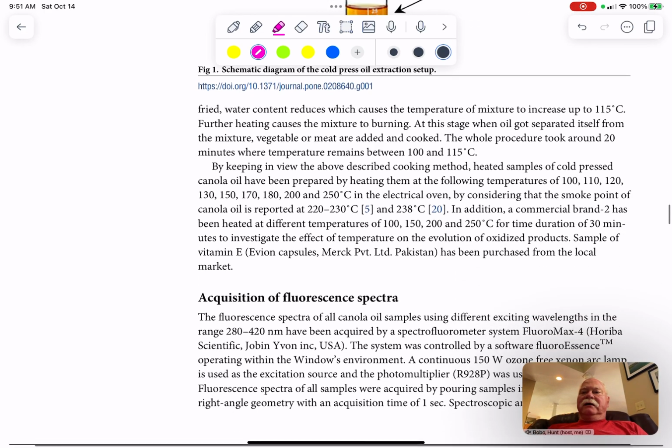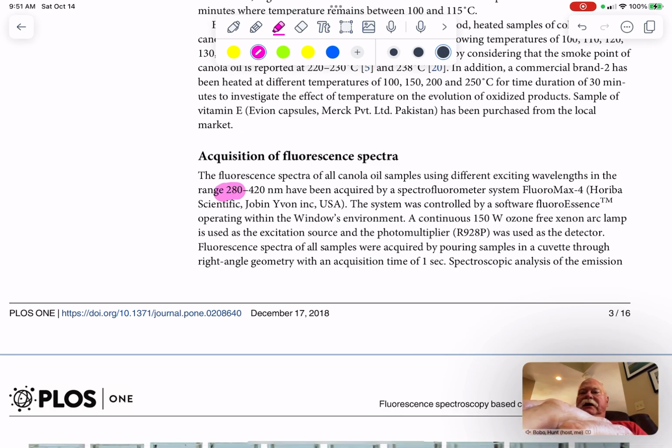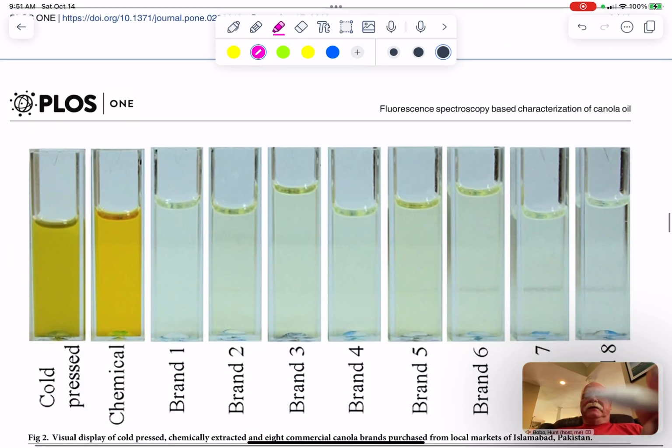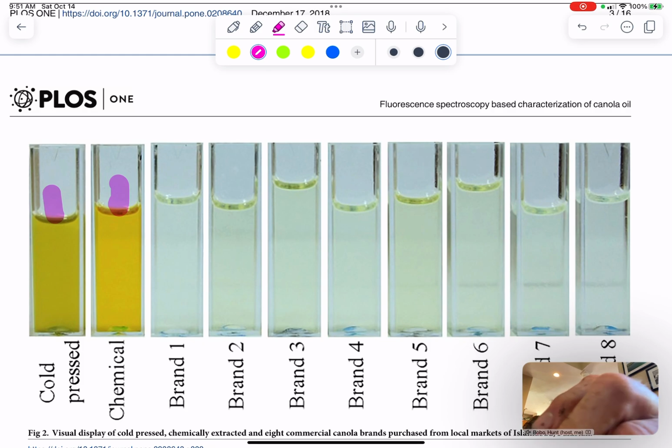Then they did the fluorescent spectra, like I was discussing, from 280 to 420 nanometers, which is all ultraviolet. Just the 280 is the one that I think will really hurt you. Now look at the colors on this. The cold pressed is a little bit green. Looks like the chemical extraction maybe took out some of the chlorophyll.